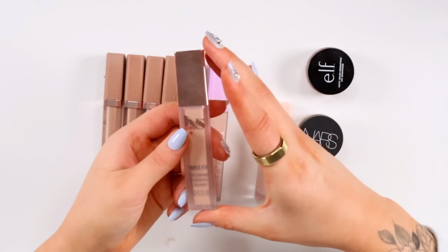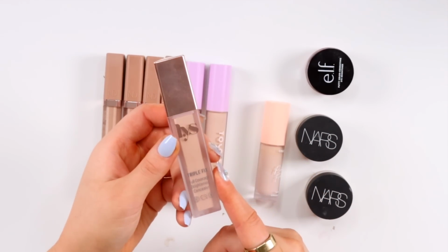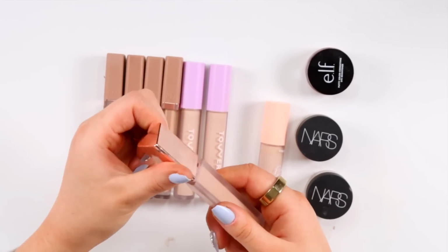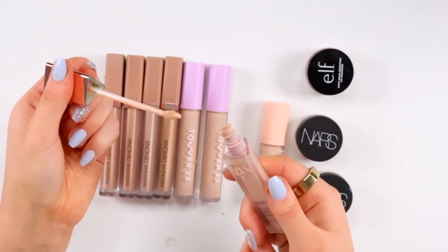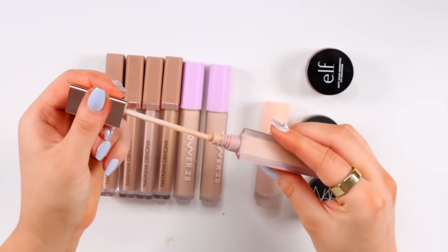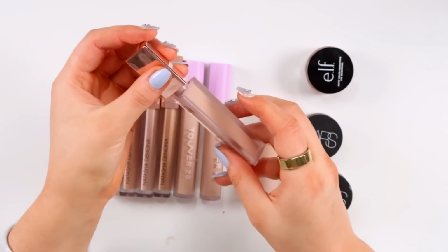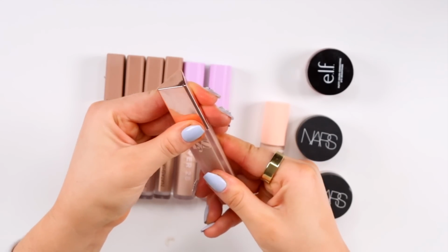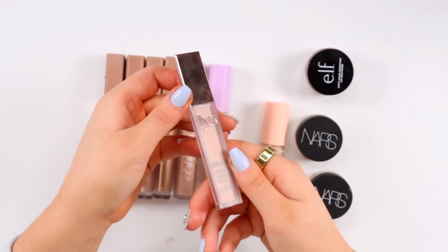And then I have the LYS Triple Fix Full Coverage Brightening Concealer. I think I almost decluttered this one as well in my declutter I posted a few weeks ago. I don't know. I don't really think I like it. Should I just declutter it now? As I'm just talking about these concealers, why am I hanging on to this one? But I really need to use it again under my eyes, so maybe I'll try it tomorrow and really make a final decision then. But yep, this one's in my collection.